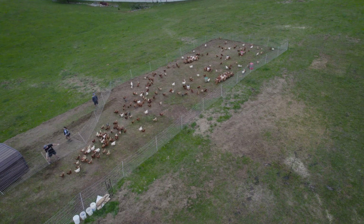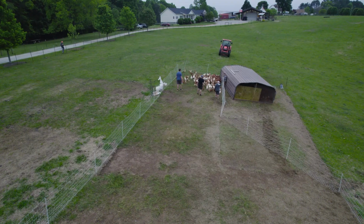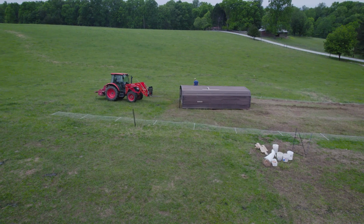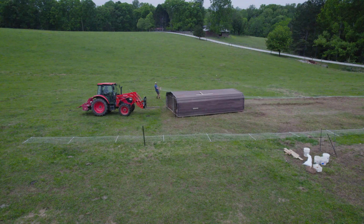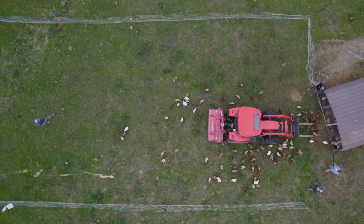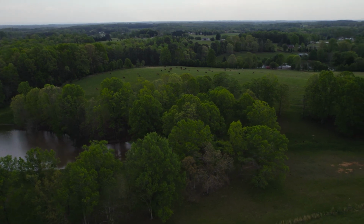We have electrified netting around the chicken yard, which keeps the predators out and keeps the chickens safe. And so they help whenever it's time to move the chickens. When they get the tractor out there and move the whole hen house, that gets moved at least once a week. Well, you have a beautiful property here, and we cannot wait to share it with everyone.